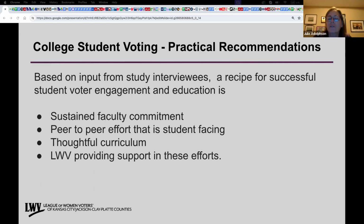It was clear from our interviews and documents review that the League of Women Voters Kansas City support role will be impactful, and that successful programs like Missouri State's Pause to the Polls require passionate faculty oversight. Curriculums need to incorporate civic engagement early, like in an orientation class, for instance, for incoming freshmen, and students need to be empowered to lead in a peer-to-peer effort.